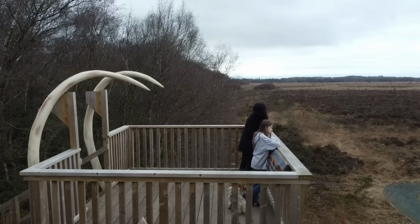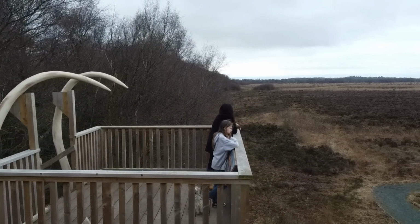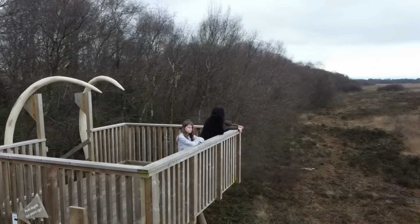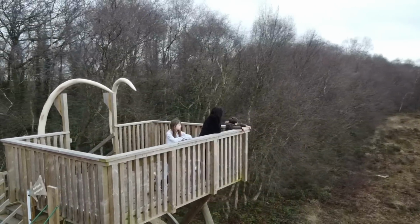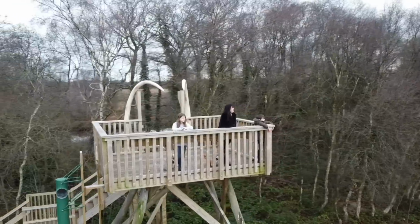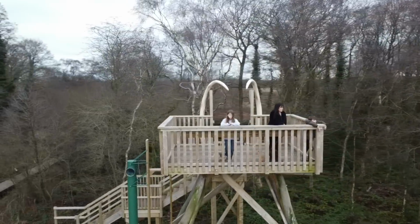Very, very impressed. I like it here. Wixall fens and mosses, and that Mammoth Tower is lovely. You get a cracking view from the top, believe it or not. It's quite an elevation, and you get a lovely view over the fens and the mosses from there. Really, really nice, and the kids have enjoyed it. It's nice to get them out.